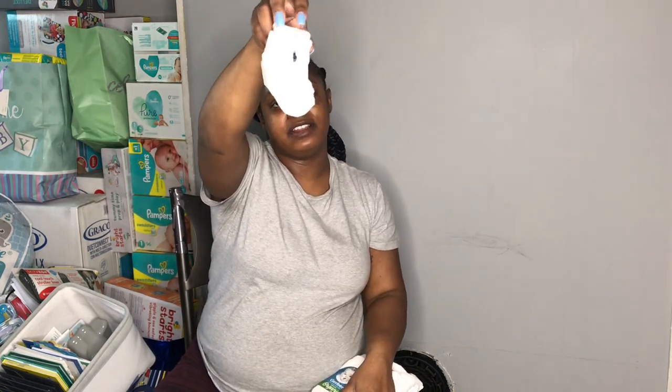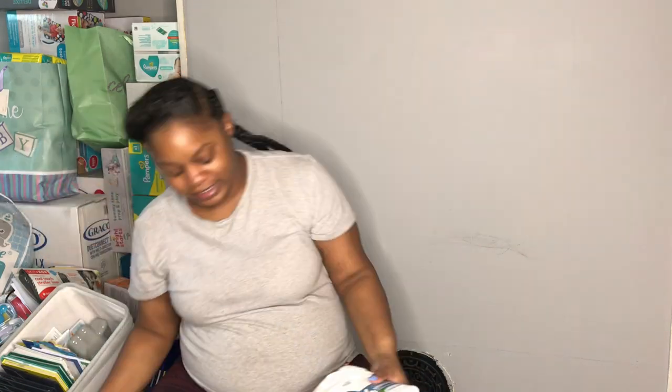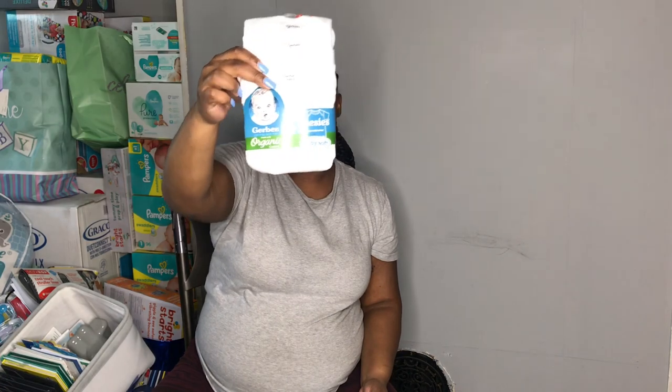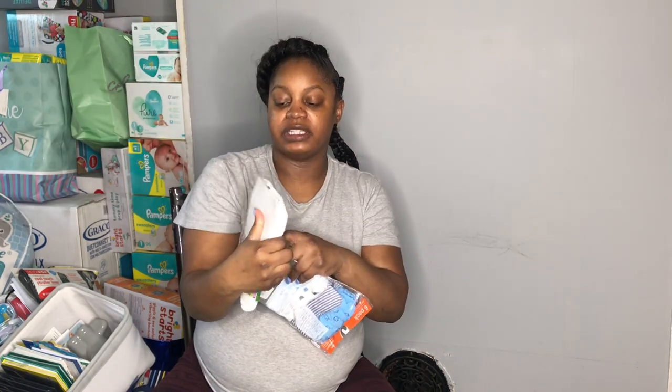Then his dad also got him some Polo socks, 0 to 6 months. Boys. A regular pack of onesies from Gerber Organic. These are 3 to 9 months, good sizing.